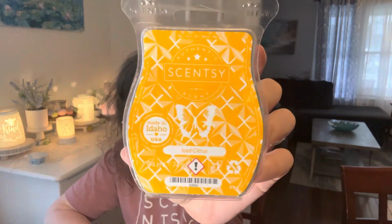Then it said melt a citrus scent. So I melted one that my friend Lee gifted me from the UK. Lee Harding, Scented with Lee. And this was Ice Citrus. You guys, we need this over here. And I love their little... This was one of the best citruses I've ever smelled.